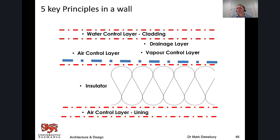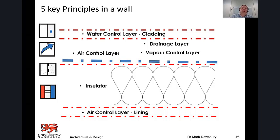The air control layer might also be a vapor control layer. It might be the same product. And so how are we considering allowing that vapor to leave the building and enter the drainage cavity, or vapor cavity? And so someone can say, yep, we're ticking all those boxes.